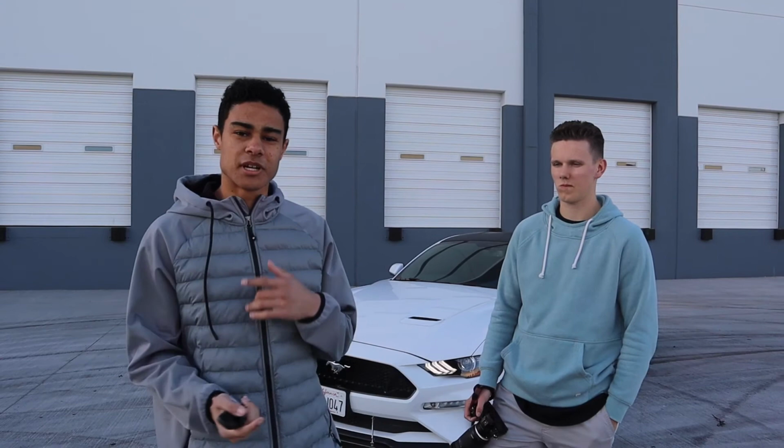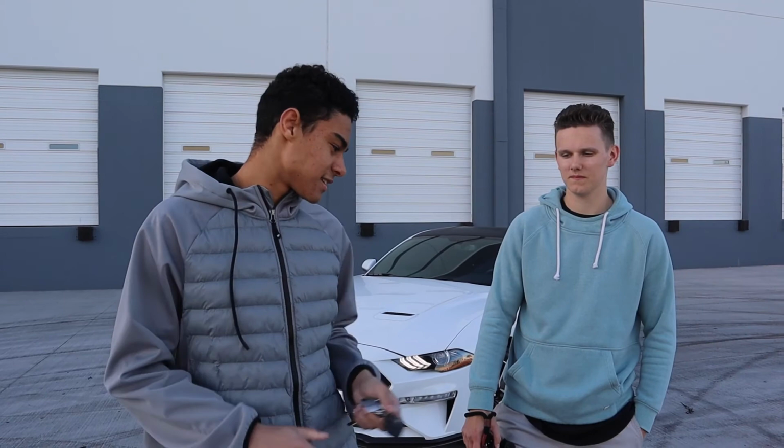Here's time to give Jake the car. After the post-production of all the photos that we all took, obviously you guys already know that the voters already chose that his photos are better. So in that case, here's the keys. I'm walking.